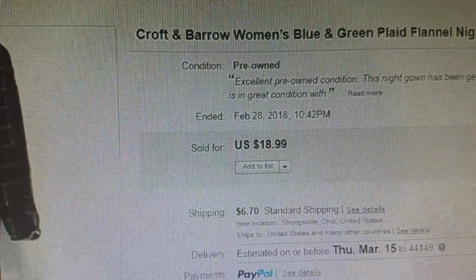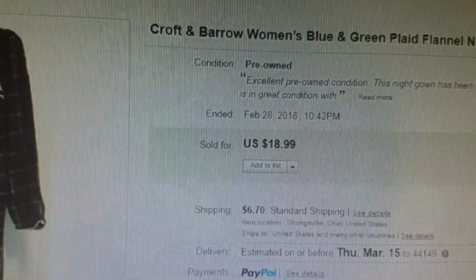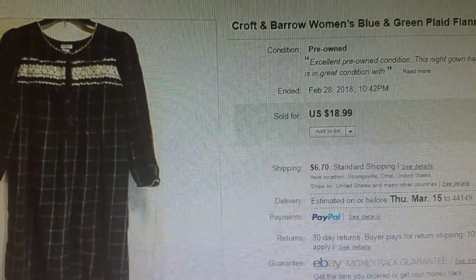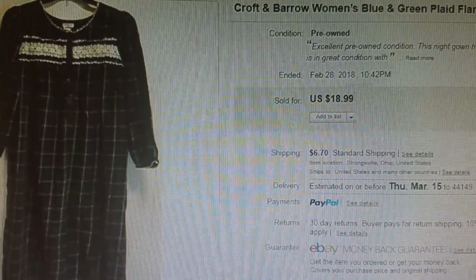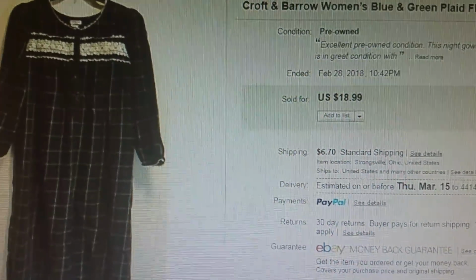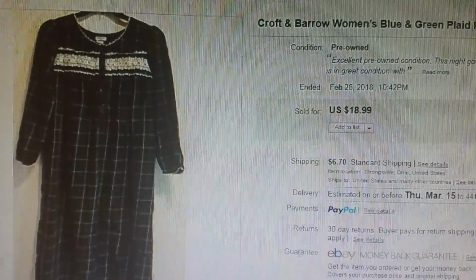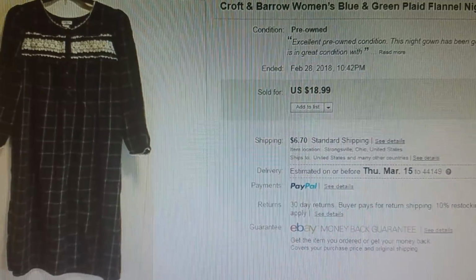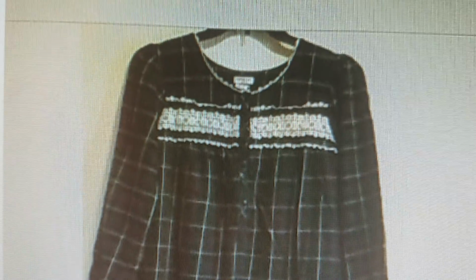It sat for a little bit. And then I got an offer of $10, and I thought, you know what, I'll let it go for that. Well, she received it on March the 5th, and I got a note from her today stating that the buttons didn't stay in their slots. They would pop out. And it turns out she has kids. These buttons are small, and I never wore this nightgown. It's not my size. She mentioned she could sew them, but if she sewed them all up, she couldn't get it over her head.